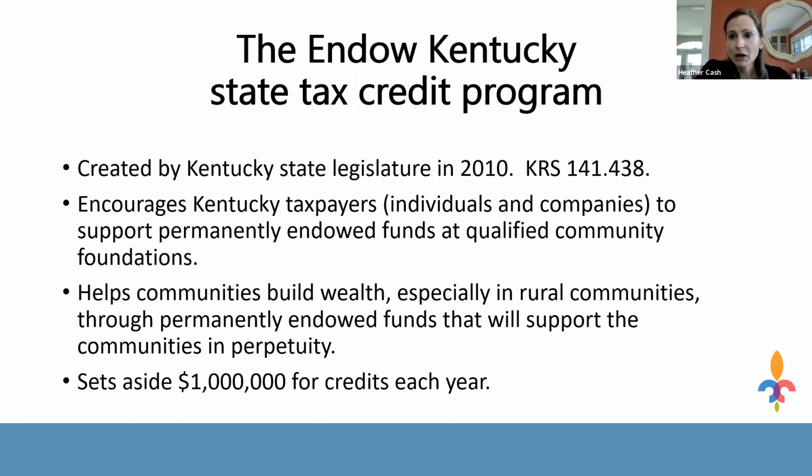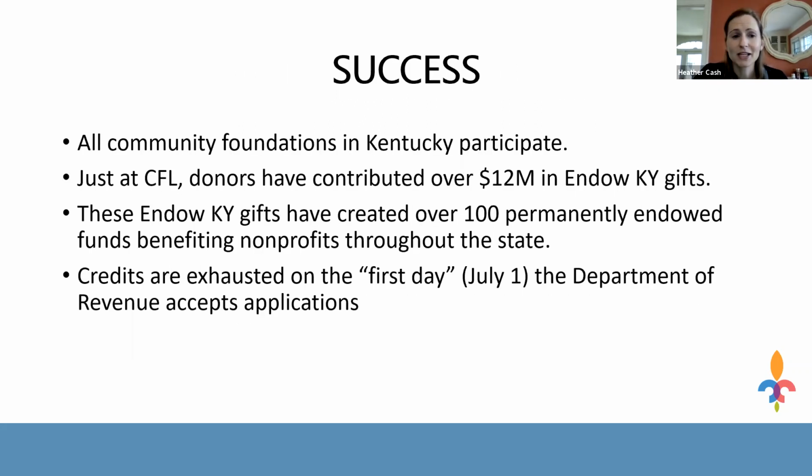When the program was started back in 2010, the legislature initially set aside only $500,000 for credits every year. But in 2016, they increased this amount to $1 million. So that is the credits available. It's a $1 million pool of credits available each year. The Endow Kentucky program has been hugely successful over the last 11 years. All of the community foundations across Kentucky participate, and there are about 9 community foundations across the state. And all of these community foundations market this program as much as they can to their donors.